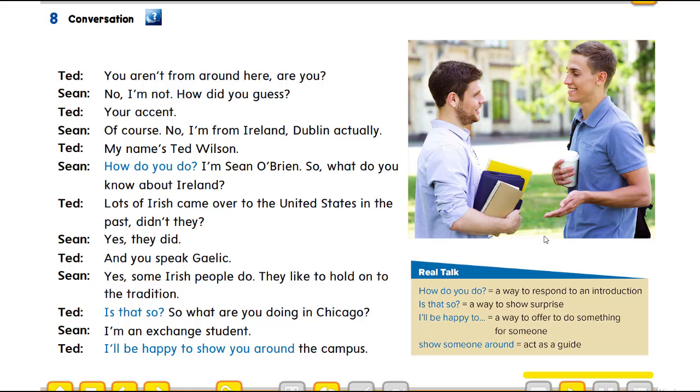I'll be happy to. A way to offer to do something for someone.